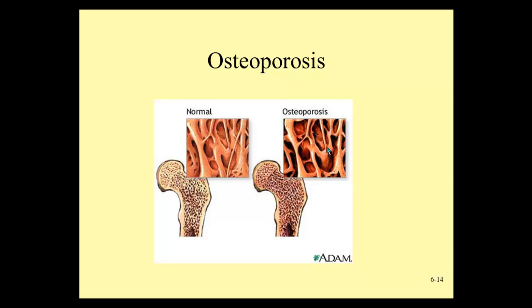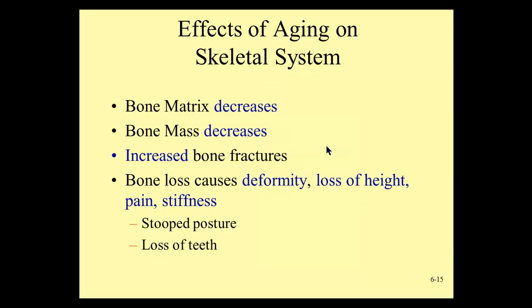So as we age, bone matrix, which means the calcium and collagen that make up our bone, decreases. As a result of that, the bone mass decreases, and that puts us at risk for fractures. So to slow that process, a good diet of calcium and vitamin D and vitamin C, as well as weight-bearing exercise, is going to slow this aging process. As we lose bone, people with osteoporosis end up with a hunched back as they get compression fractures in their vertebrae, as their spine changes and compresses and curves forward.